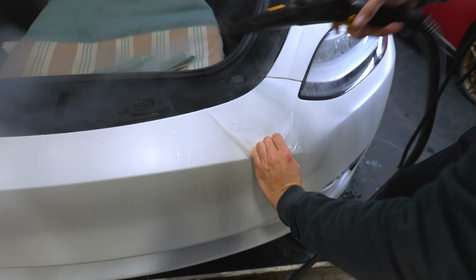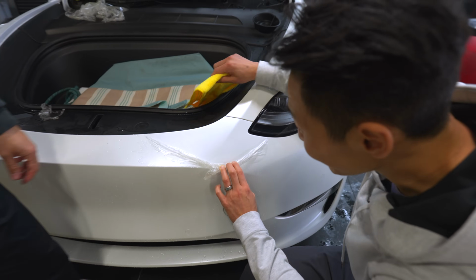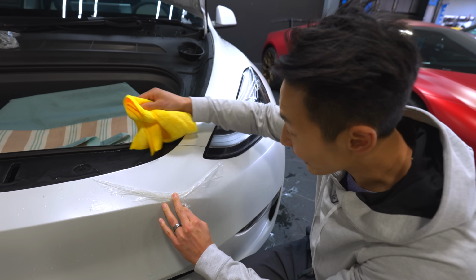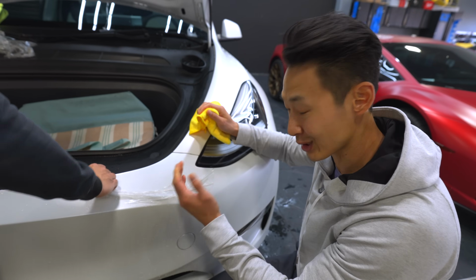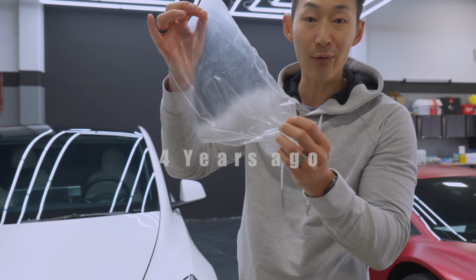Damn, what a workout. Look at that. So there was a hole in the PPF, probably a rock chip on the freeway. But if you look at the paint, it looks like new. There's nothing here, and it protected the paint. So that's so awesome. So as you can see, this was my paint protection film 4 years ago.